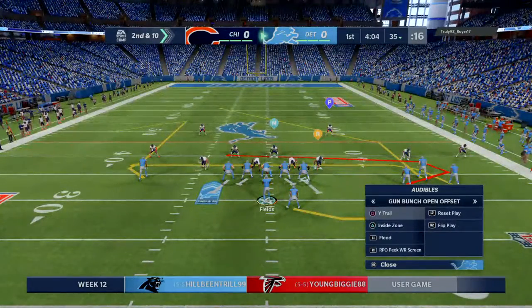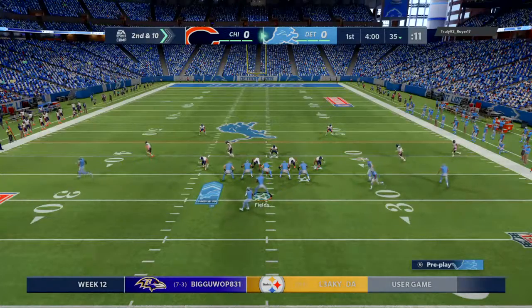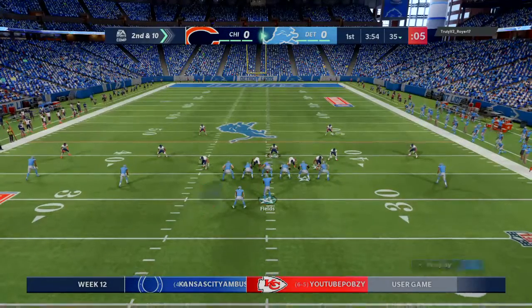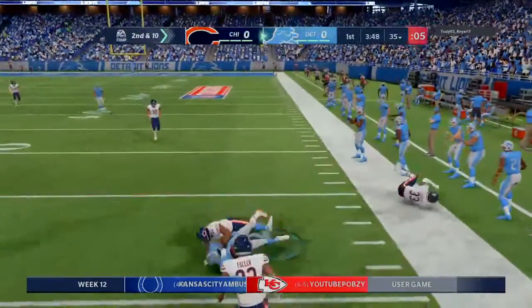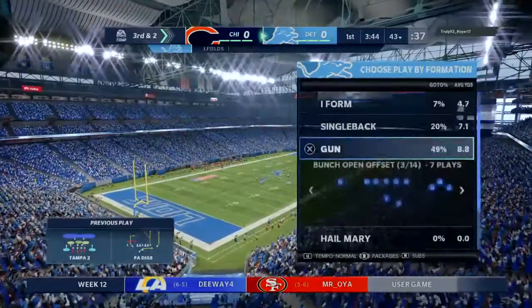All day, every day, any day. Hatchet. Viking 18. Off the play fake, he'll look to throw. He'll find Swift out of the backfield. That'll leave him with a 3rd and 2 coming up. They got 8 yards there.